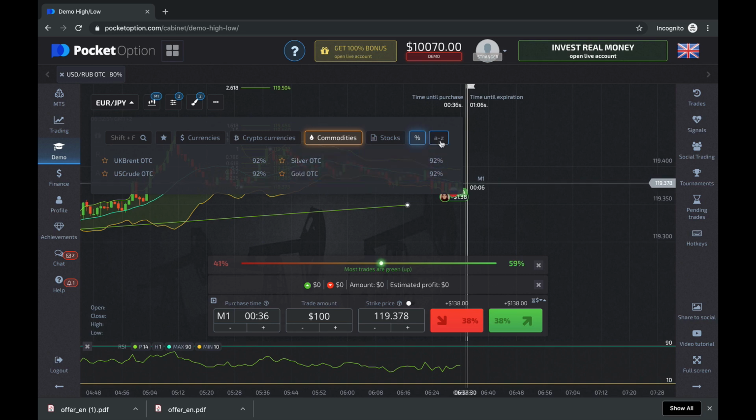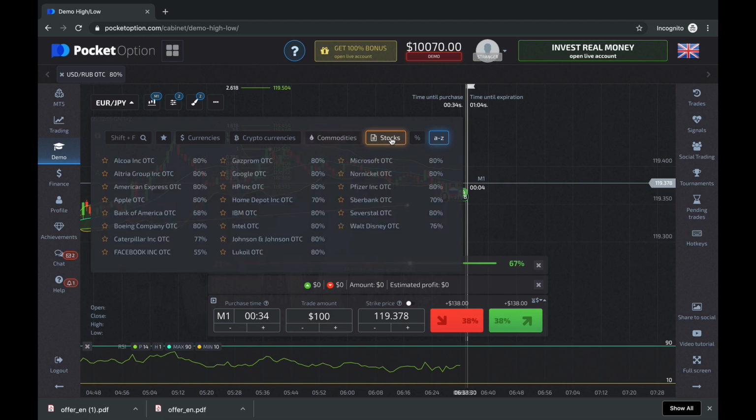Okay, and then what is this? A to Z is everything. Stocks. Okay, we got stocks too. Right now it's OTC. I suppose there's going to be a certain time in the day, so I have to come back at a different time of day to check what all these ones are for you. Then we compare them against something like TradingView and see what it is.